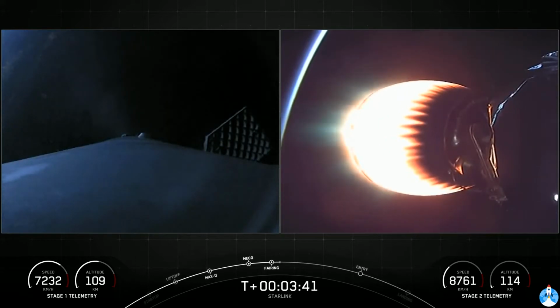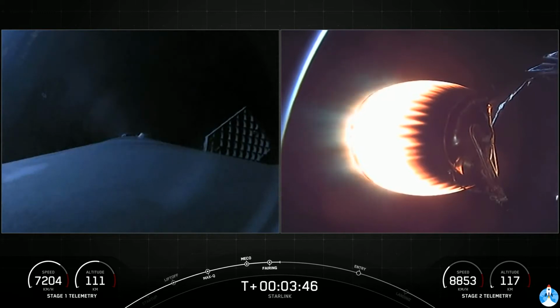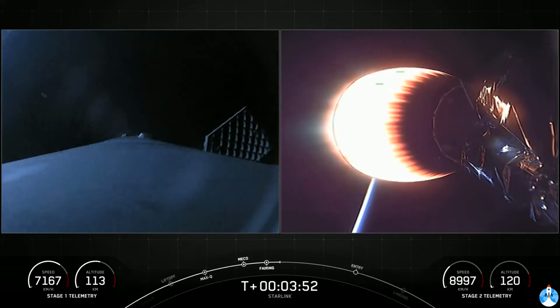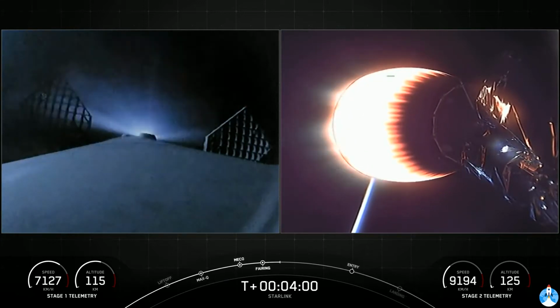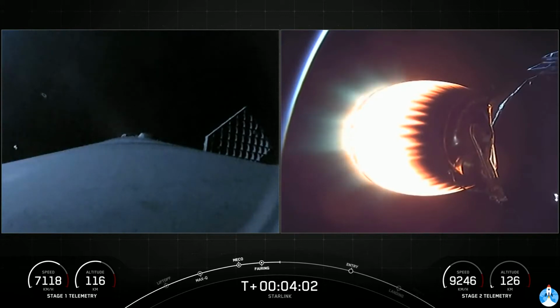Again, the left-hand side is a view from the top of our first stage looking downward. You can see little plumes of gas coming out. That is nitrogen as part of our attitude control system to help orient the first stage booster properly as it makes its way back to attempt its 9th landing on our drone ship in the Atlantic Ocean.